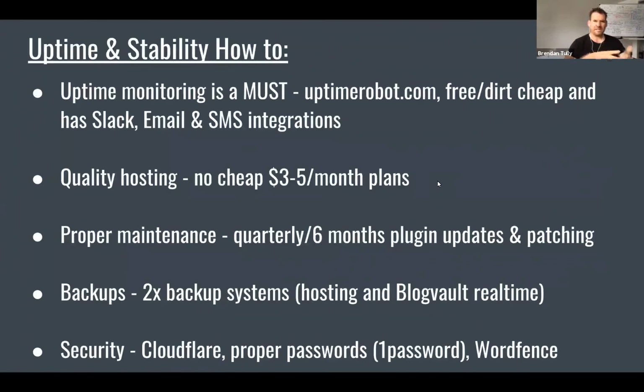One that's often missed: maintenance. You probably need to be looking at maintenance at least quarterly or every 6 months. Once plugins get past a certain age, they will start to slow down the site in some cases. So if you have plugins on your site that are a couple of years old, there's a good chance they might be impacting speed. So have something in place so you're at least looking at plugin updates and patches on a regular basis, from a speed, security, and stability perspective.